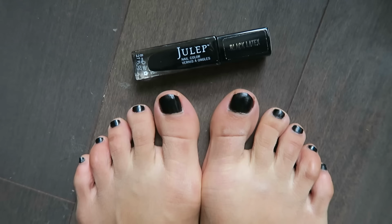This is one of my only black nail polishes. It's by Julep, and it's a black latex polish. It's in the shade Cleopatra, and I love black polish. I don't wear it a whole lot, but I find it comes in really handy, so I'm keeping this one.